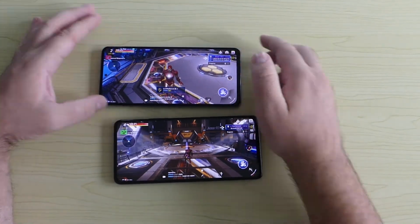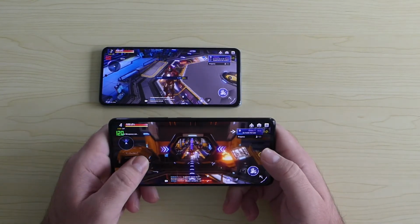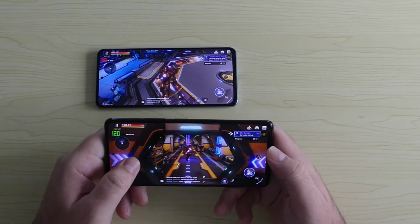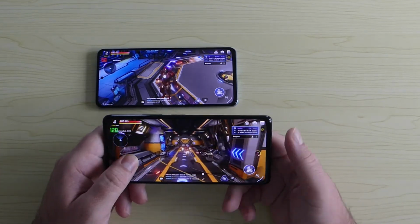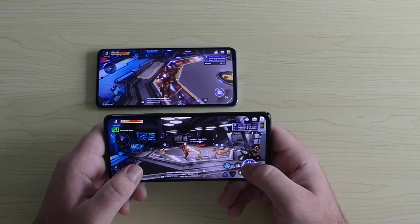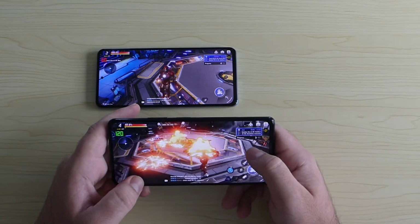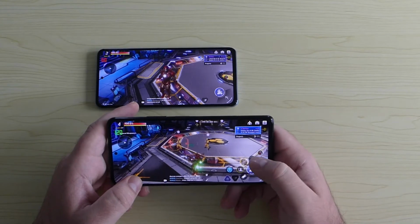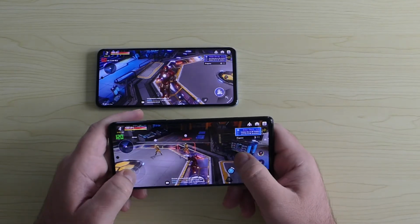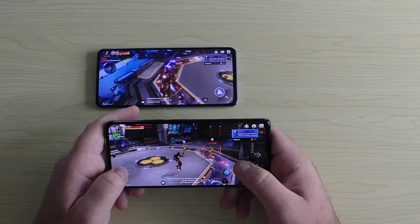Okay, let's leave the Iron Man here and let's move on to Redmi. Okay, let's fly. Put the volume down on this one, lift it up on the other one. Sound quality, it's the same because we got dual stereo speakers. Check this out. And we are on maximum settings, remember. And check this out, this Redmi Note 10 Pro, it's doing a very good job. It's moving quite fast. Yeah, the graphic quality, it's really good.